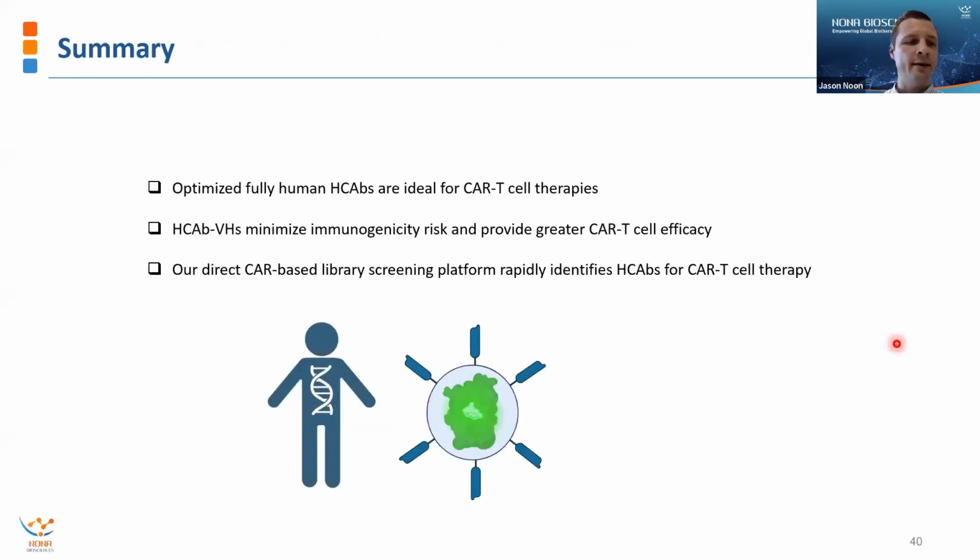So that brings me to the end of the scientific discussion. I want to leave you with some very important bullet points here. First, our fully human heavy chain only antibodies are highly optimized for excellent stability and solubility, and they are truly ideal for CAR T cell therapies. These HCAb-VHs minimize the immunogenicity risk, being fully human and heavy chain only, and as I've demonstrated, also provide greater CAR T cell efficacy, especially compared to the traditional HCAb-V binders.